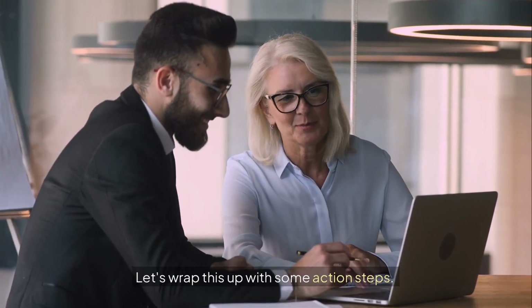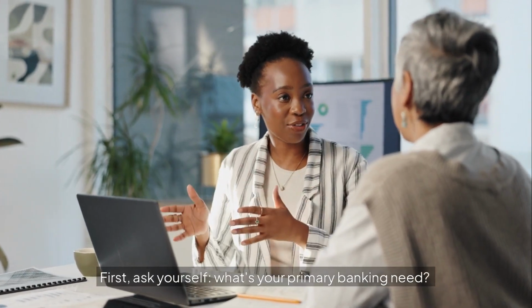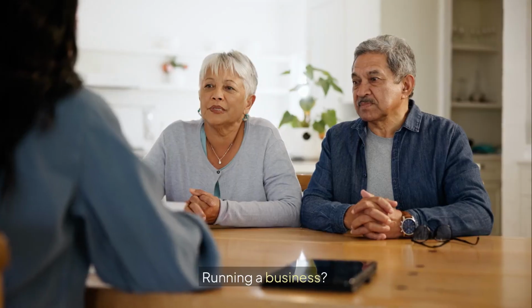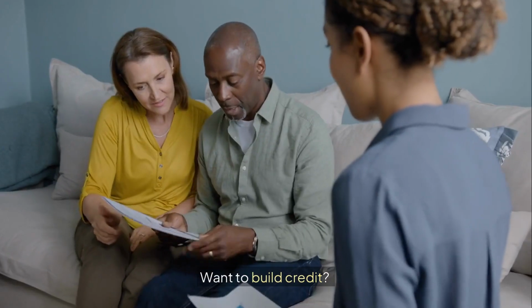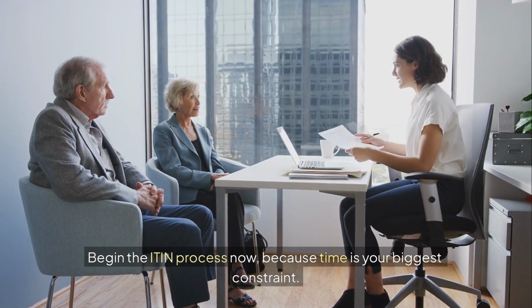Let's wrap this up with some action steps. First, ask yourself, what's your primary banking need? If it's personal banking with international access, start with Charles Schwab. Running a business, Mercury or Relay should be your first stop. Want to build credit? Begin the ITIN process now because time is your biggest constraint.